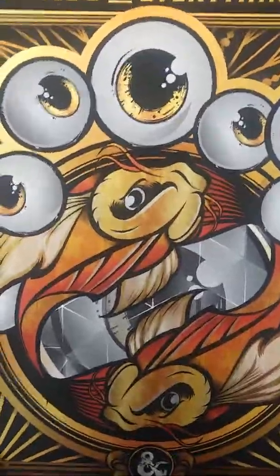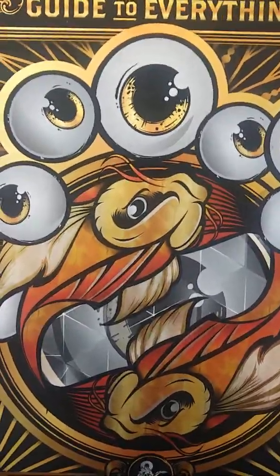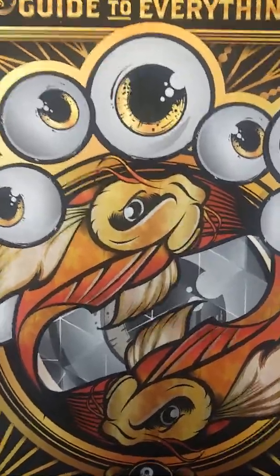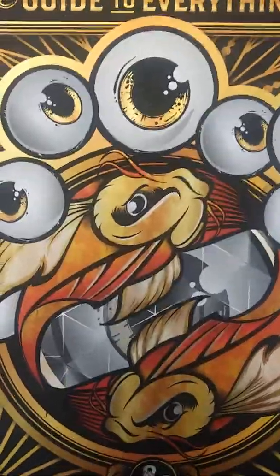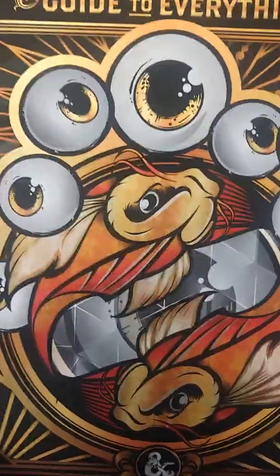Speaking of alternate covers, there's a new Horde of the Dragon Queen supposed to be coming out in, I think, October or November. I can't remember which month. It's going to have an alternate cover, and you know I'm going to pick that up, even though I already have the original cover. But I hear that there's going to be new content in the new Horde of the Dragon Queen. I'm looking forward to it, though. I'm going to pick it up.